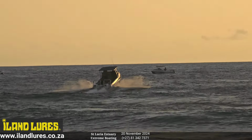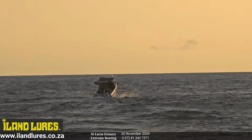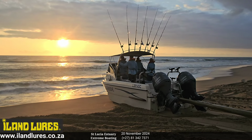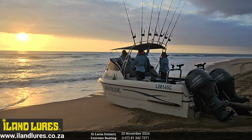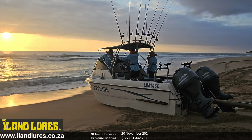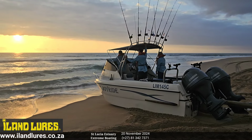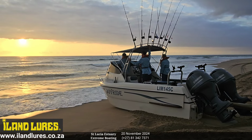Otta is a Hellcat Stompy with 2 144-stroke Suzukis on the back. Joyride, 585 Cobra Racket with 2 115 four-stroke Yamahas on the back. This is now getting a little bit ugly here as the tide is subsiding, but they're luckily not big yet. It can just be some nice interesting spray overs.